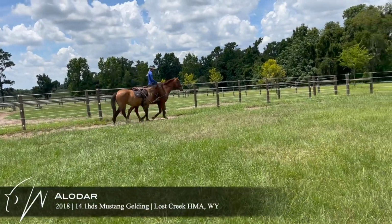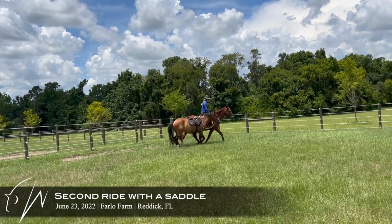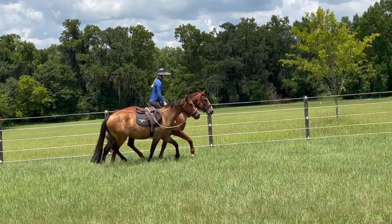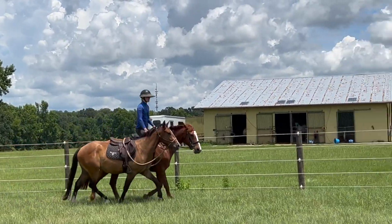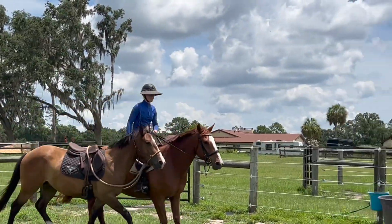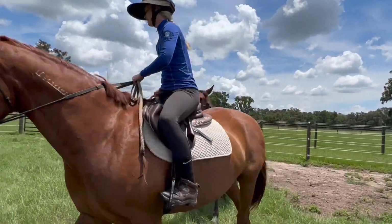So now we're back at it with Alodar for his second ride. I've got Megan doing a little bit of his warm-up again with Rune the Mustang as the pony horse. And then you see I've got my English saddle, which is an Arion jump saddle on him. And then we have the rope kind of hybrid Bozal.